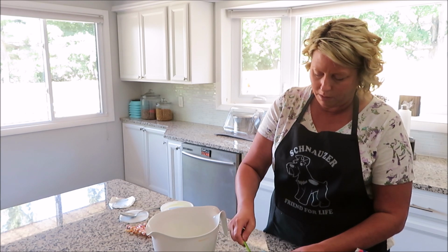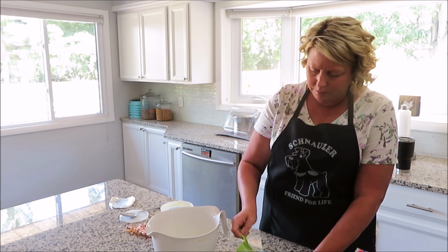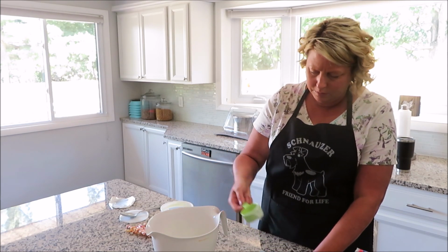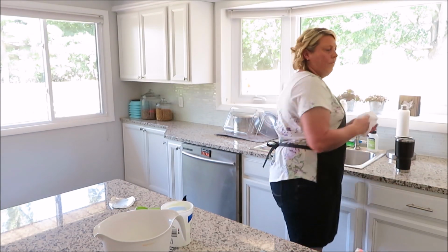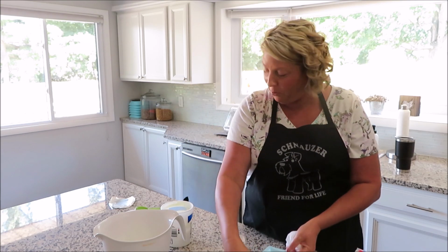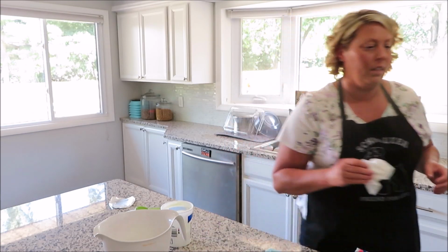Alright, let me fast forward this while I fill it up. Okay guys, I got them filled up and that took almost all of that half container for this ice cube tray. So I'm not going to be able to make as many as I thought in this ice cube tray. And I didn't make too big a mess as I thought I would.